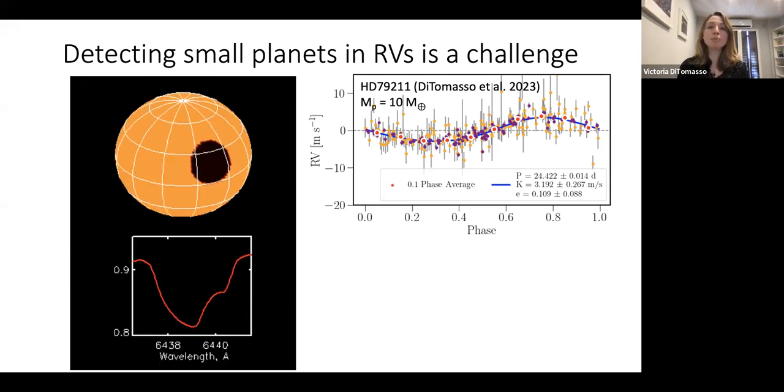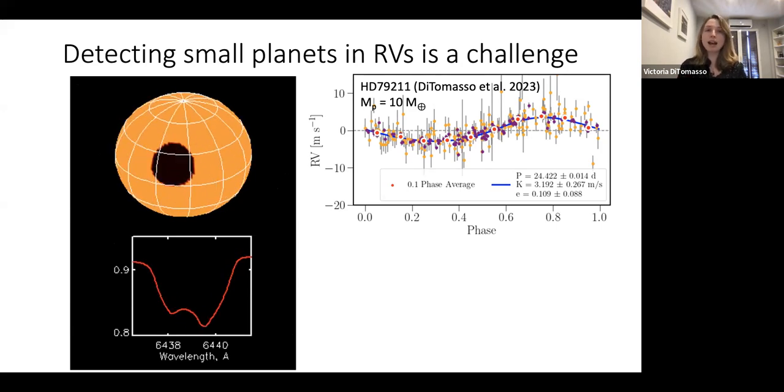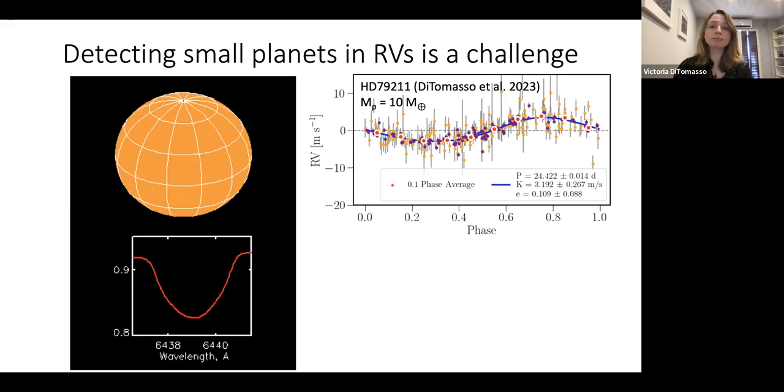And also for these small planets, we need to start worrying about the effects that stellar activity has on our radial velocity measurements. So here on the left, I'm showing a cartoon image of a star that is rotating, and the star has a cool spot on it that is rotating in and out of our view. It's also showing how the shape of one spectral line changes as that spot rotates in and out of our view. And this change is going to affect the radial velocities that we measure from the spectra of active stars.